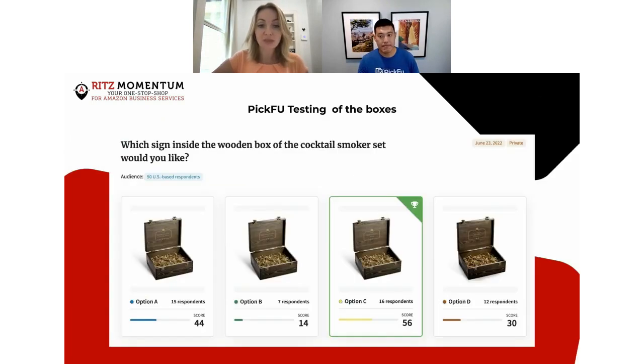So what we'll see right now, we are testing 4 boxes, 1, 2, 3, 4, and we are testing the copywriting inside of each box, because we created 4 of them. And you can tell that yes, 2 of the boxes are very close to each other, but we want to make sure that we have one winner out of 4.